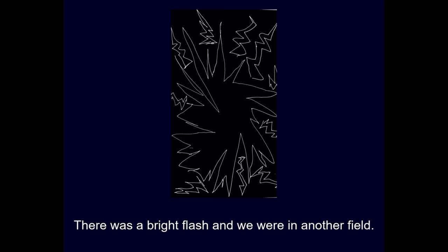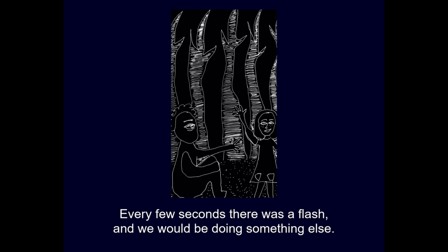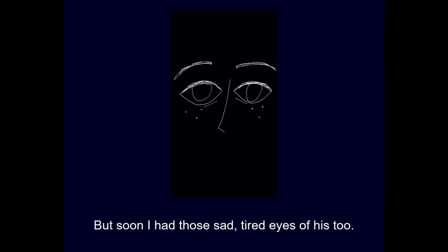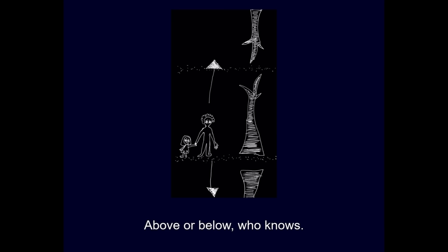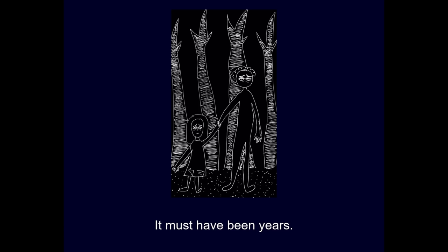As time goes on, it appears that flashes happen every few seconds and the two of them would be doing something else immediately after, for what felt like infinity. She was angry at first, but just like the man, she grew sad and tired eyes. She confirms that the flashes take them to another layer of the dust. She says some people tried to climb the tree and became stretched and burnt. She says it felt like her time there was 500 years.